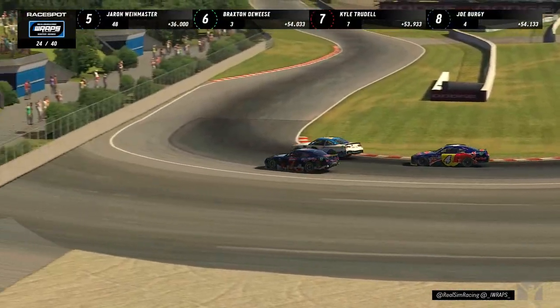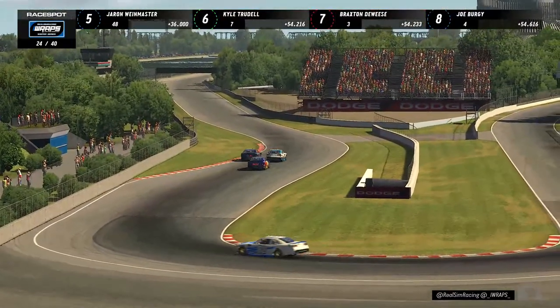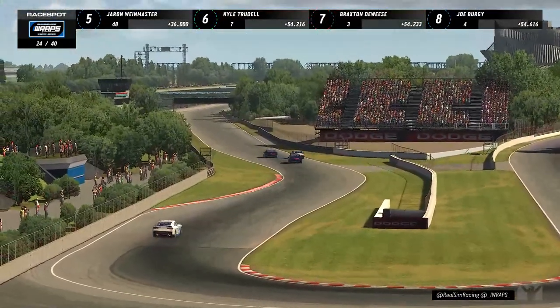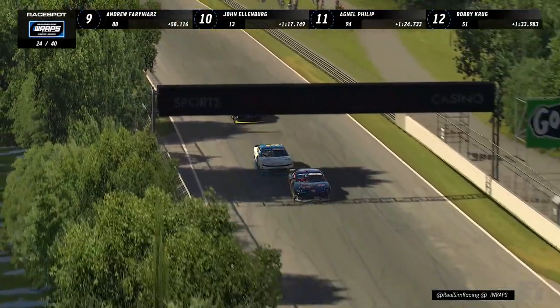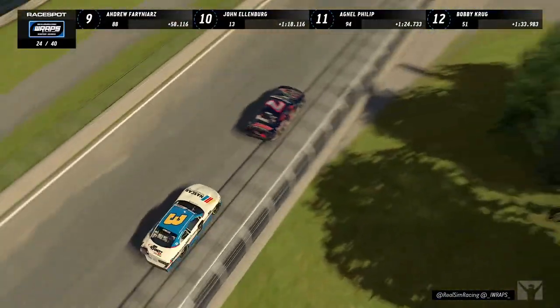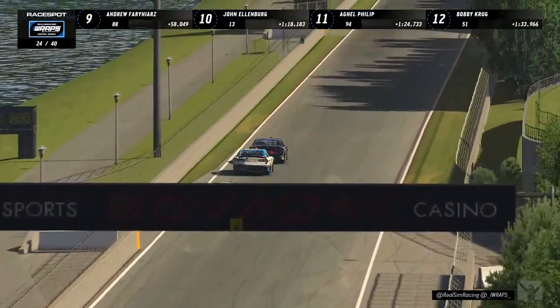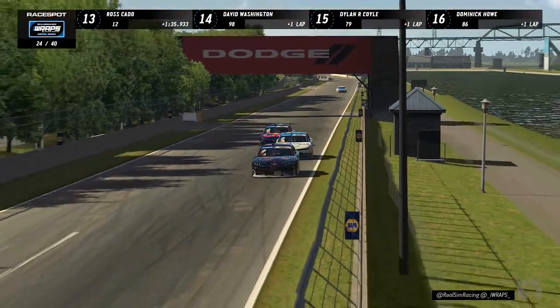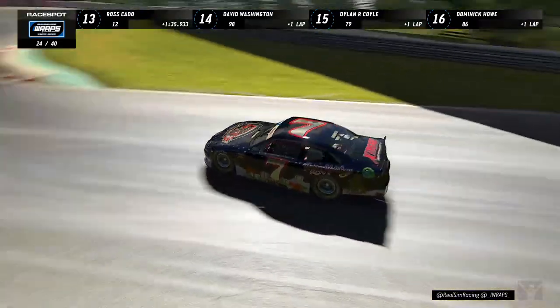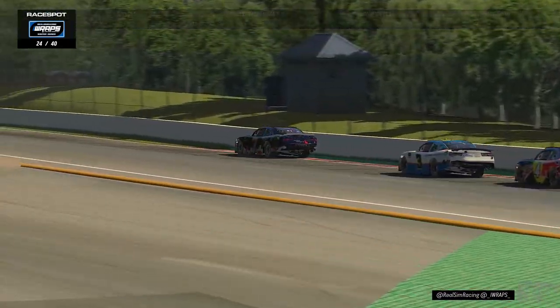Here's the battle for six, though. To the inside is Deweese in the six car. Outside, that's Kyle Trudell. All these cars going to fight now as they head to the casino straight. It's going to be a big draft for Deweese. He's going to look to make a big move down to 13 and 14, but they're going to have to play the Jaws music because there's a man by the name of Andrew Freenosh who's coming in hot. He's 3 seconds faster than all three of these cars in this group.